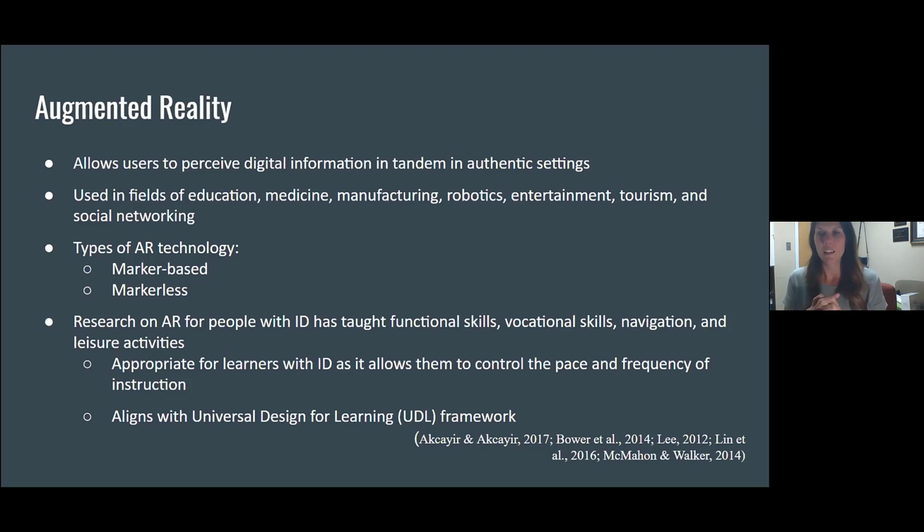I can remember seeing a news report when that game came out and people were driving all over their communities, and it was actually coordinated with the GPS systems in their phone. And that's how they were able to locate the Pokemon. So those are the two types of augmented reality.